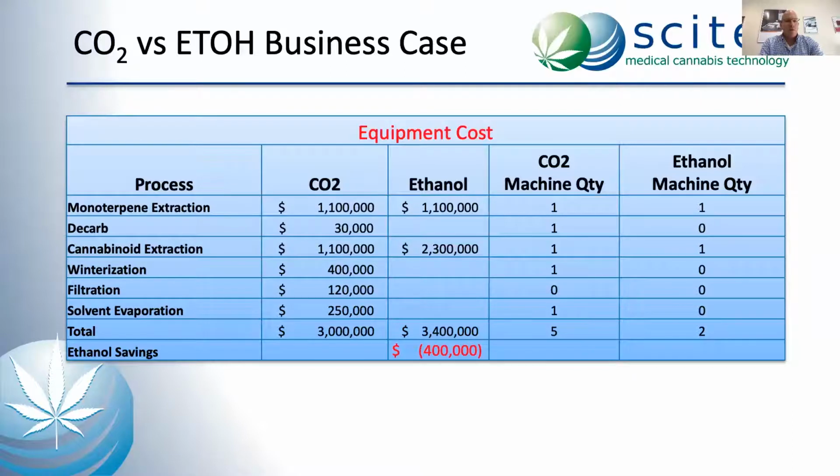In the ethanol model, we need to buy 1 CO2 extractor for terpenes and 1 ethanol all-in-one extractor. You can see the initial investment between both options are approximately within 10% from each other, with the ethanol option costing $400,000 more.